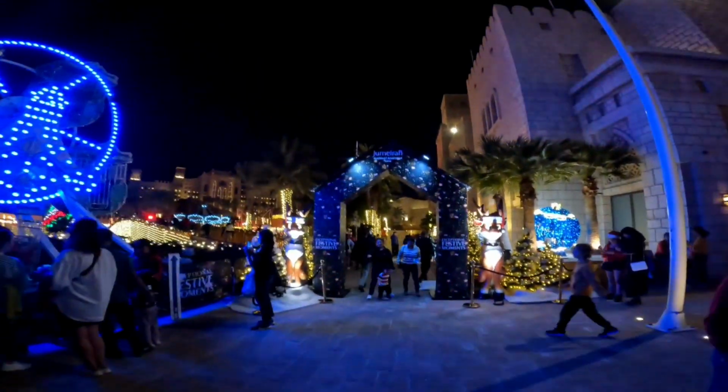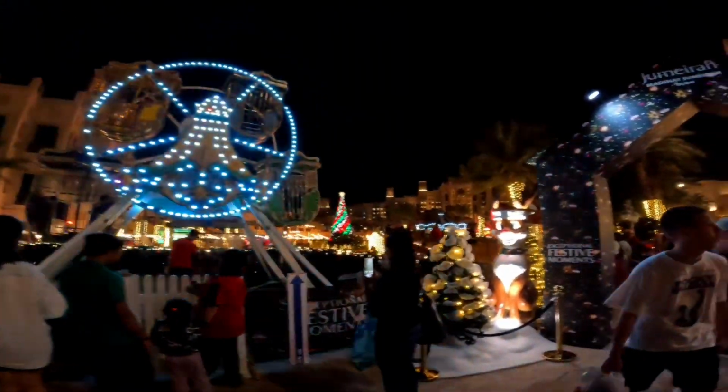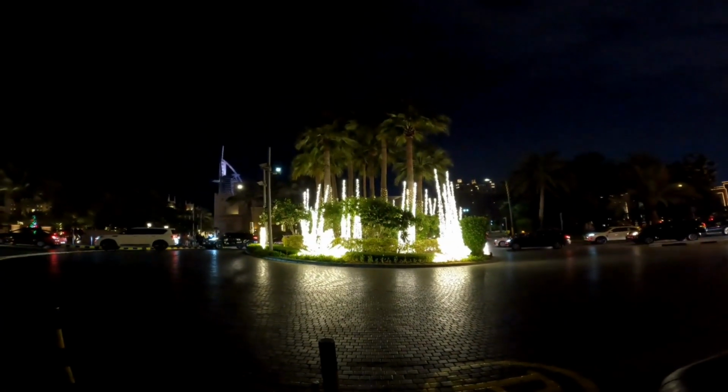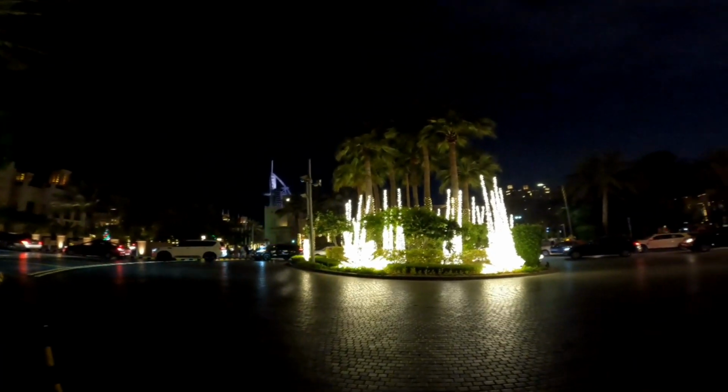At the entrance, there's like a mini Ferris wheel for kids to ride around in. That's super cool. Okay, I really like the decorations, there are two reindeers at the entrance. Wow, look at the view, it's super nice.